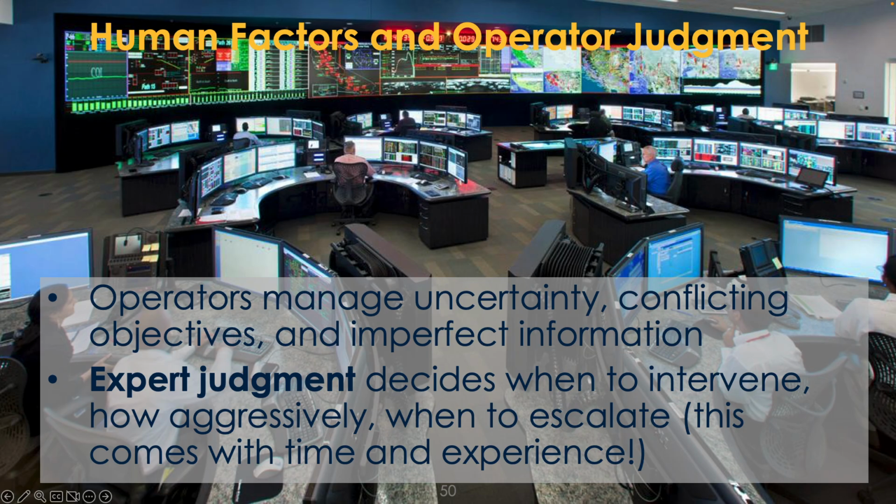Yeah, and so operators manage a lot of this uncertainty, conflicting objectives about managing your market in an efficient way, but maintaining reliability, and then imperfect information because you don't know what's going to happen. Your forecasts aren't always going to be right. And so a lot of that comes down to expert judgment through experience and operating in these areas. And they're at this kind of human level deciding when to intervene and how aggressively, right? That's not all some automated algorithm. There is a human element that plays into the decision making here.